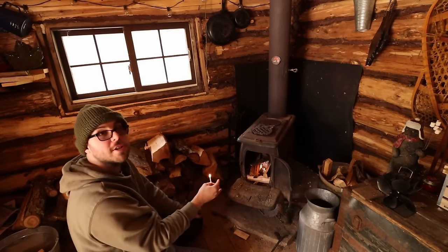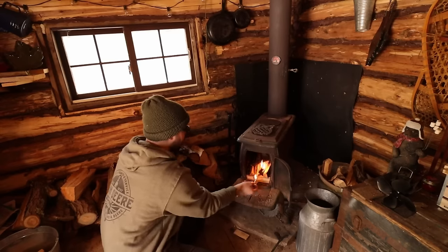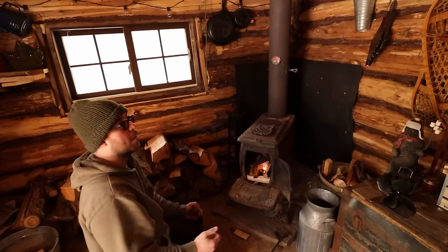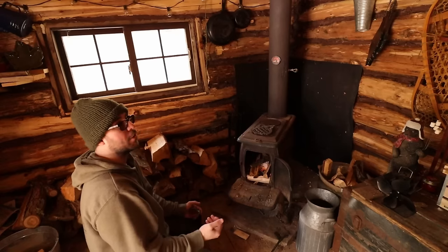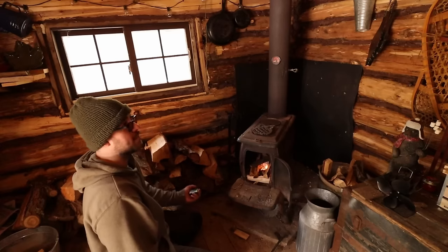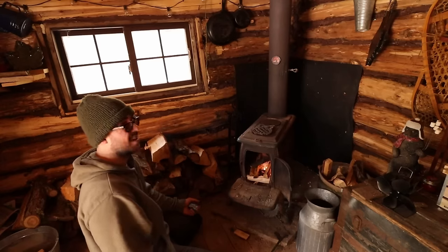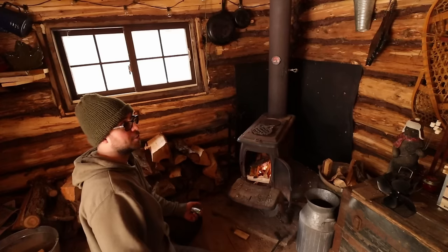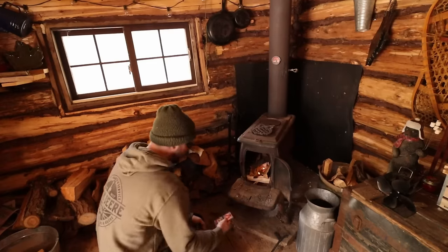Even the paper, not sure if you guys can see that, takes quite some time to light up, just due to the sheer humidity. A wood cabin is nice, but it's not like modern materials where it's super insulated and the cold and the warmth stay inside or stay outside. If the wood is moist, it creates extreme humidity. And as you guys might tell, logs are very hard to dry. That's why they take years and years to dry for buildings or even for firewood. It takes quite some time.